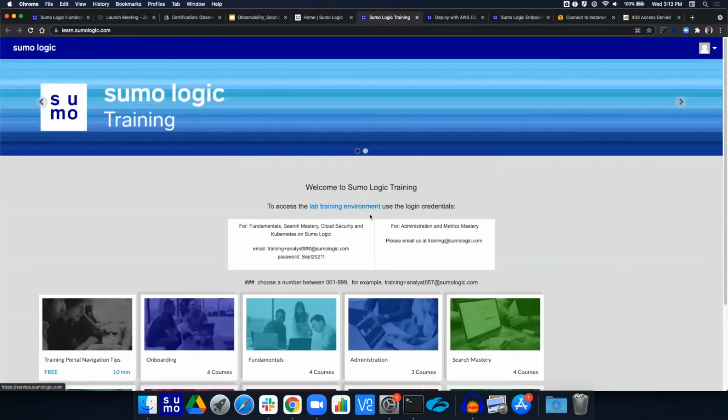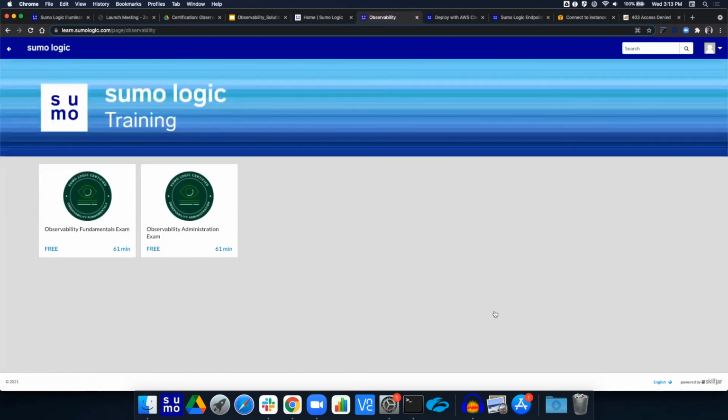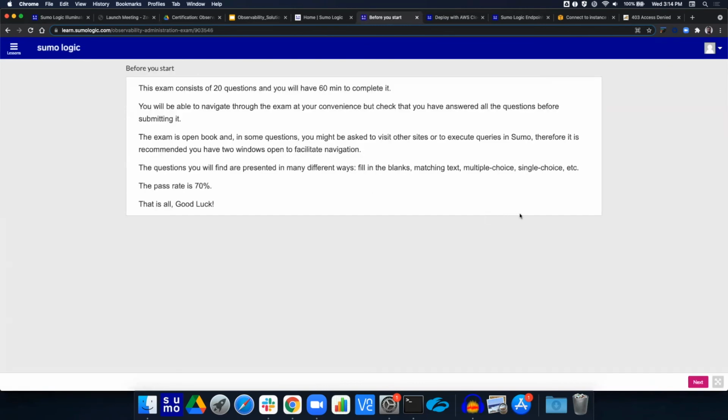The system is going to open up into the Learn portal, and we're going to go to the course, or it's really the knowledge group we were in today. And today we were talking about observability. So we're going to go down to observability, and we're going to select the observability administration exam. Like with all of our other exams, you're going to want to register. You're going to want to read the little blurb, and then you're going to start to take the exam.